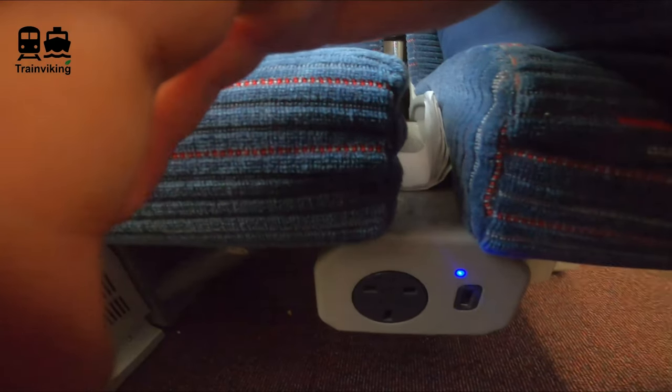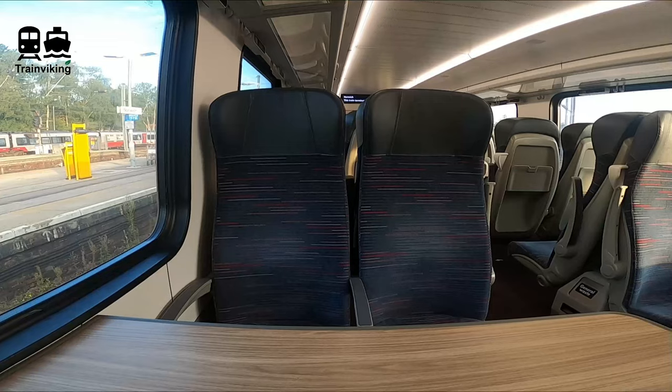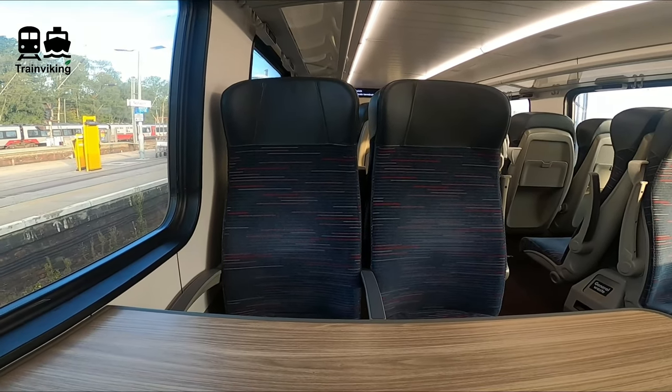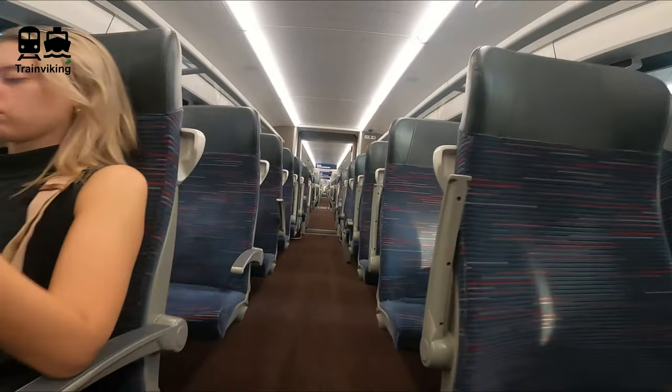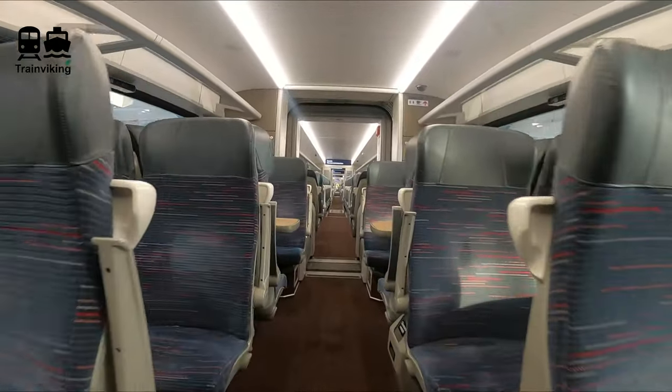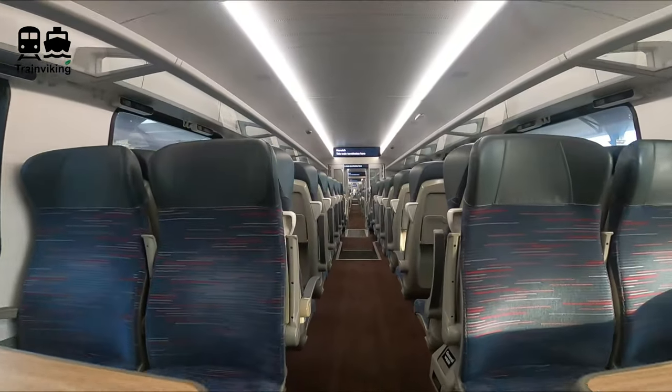In second class, there's one power plug and USB socket per 2 seats, and it's located between the seats. The seats that do face each other do have a big table between the seats. These trains are relatively long, but it's really easy to see through these trains, which might be an extra thing for safety.